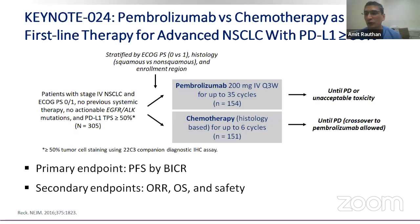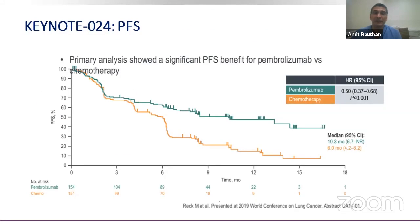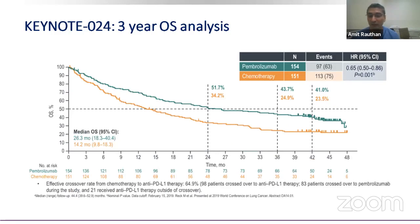The KEYNOTE-024 is the most time-tested data set we have. These are patients who have PDL1 greater than 50% with the Dako kit, PDL1 22C3, pembrolizumab versus chemotherapy. And pembrolizumab given here for 35 cycles. That's 2 years. This data we had seen clearly. This is the PFS benefit, clear benefit, hazard ratio of 0.5, very significant. And this was the updated overall survival benefit, which we saw last year. We got 14 months for the control arm with chemo versus 26 months for the immuno, and clearly more than 1 year benefit by using a single agent pembrolizumab.